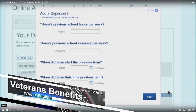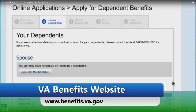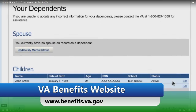In addition, you must state your child's school hours per week, sessions per week, and the start date when they attended their previous school. The school will then be listed in the summary seen here. The next screen shows that the second dependent, along with the school information, has been added to the application.